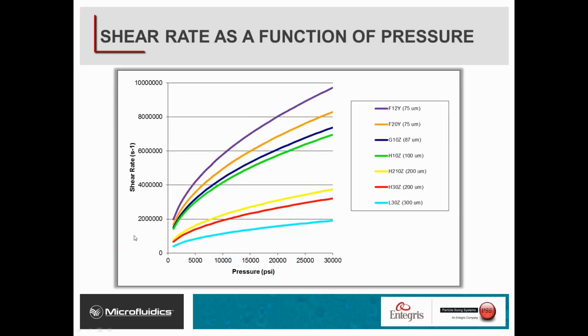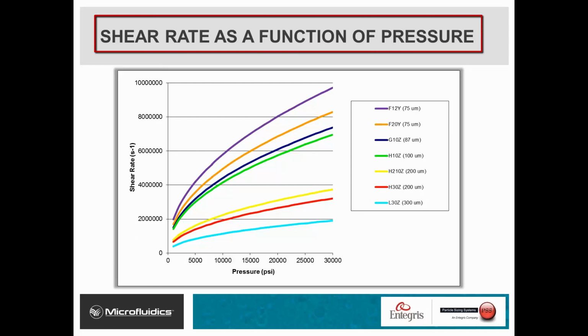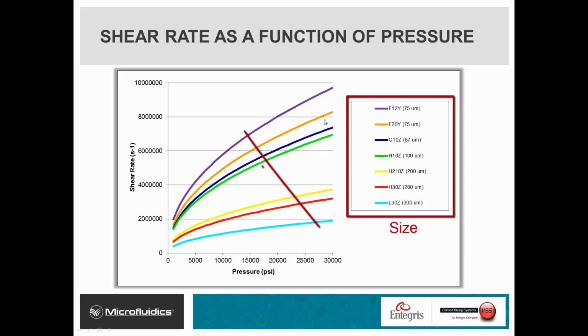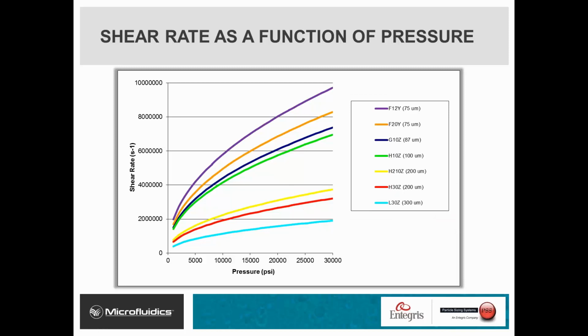But we can also achieve a specific shear rate by varying 2 variables. Number one is the pressure. So you can work with different processing pressures to achieve different shear rates, but you can also vary the size of the microchannel to achieve different shear rates as well. For many applications, customers want to work with the highest shear rate possible, but there are other applications where it's much more critical to achieve a specific shear rate in order to achieve the desired results.